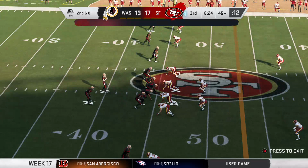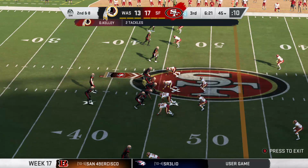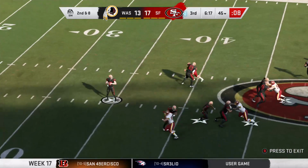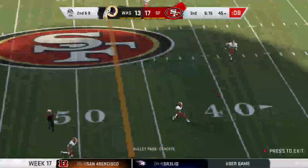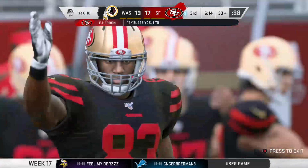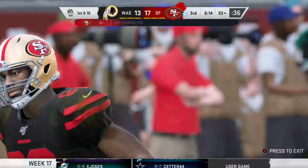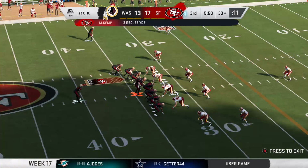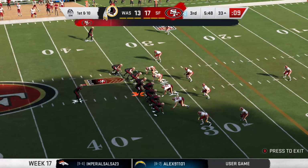Give him a couple on the carry there. Second and 8. Looking to throw on second down. Herron, going right side here, and that's complete. 22 yards there, a first down. This quarterback now 6 for 6 since coming back out of the locker room. It's first and 10.